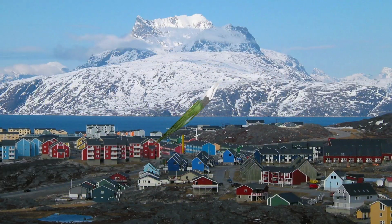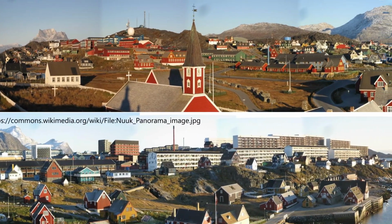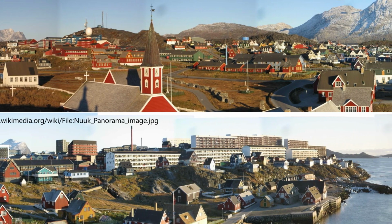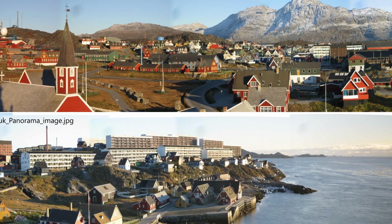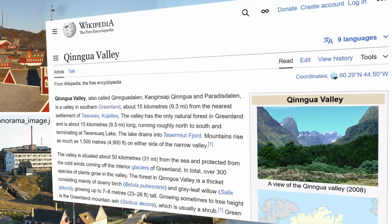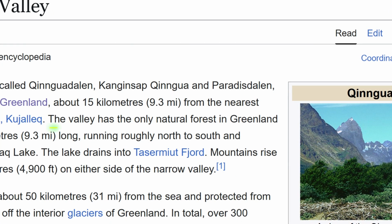The landscape around Nuuk, Greenland's capital, is a stark contrast to Iceland's greenery. Surrounded by rugged mountains, fjords, and icy waters, Nuuk's environment is harsh and barren, with minimal vegetation and vast stretches of rocky terrain.